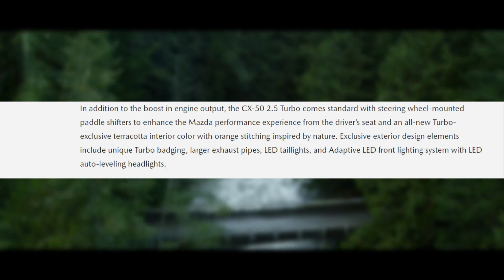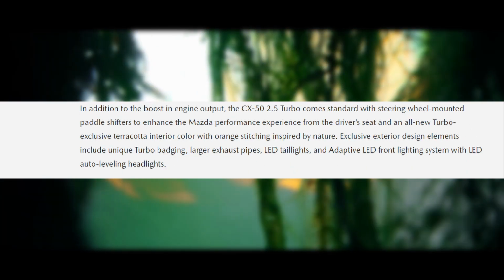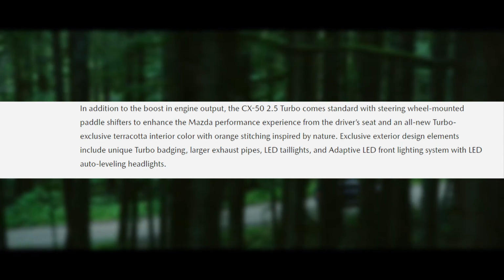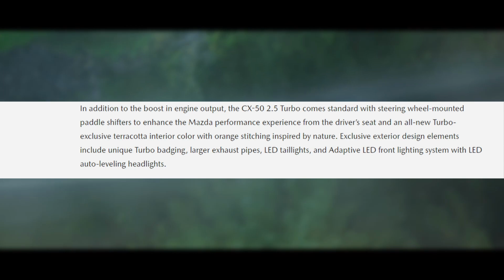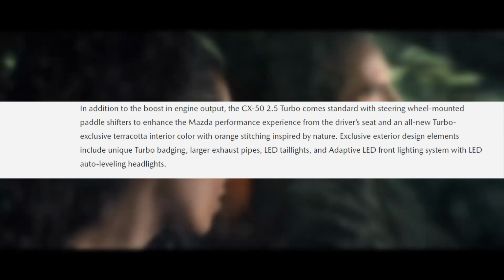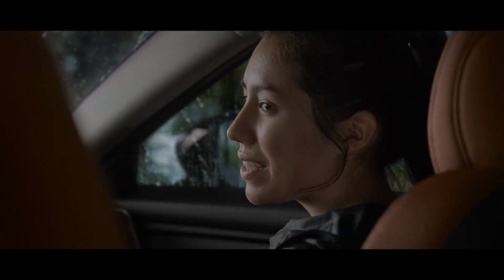So it comes with steering wheel mounted paddle shifters, larger exhaust pipes, LED taillights, adaptive LED front lighting system with LED auto leveling. However, it retains the leather, but you won't be getting things like your ventilated seats or your heads-up display or the Bose stereo system. You have to upgrade to the other trims if you want those.